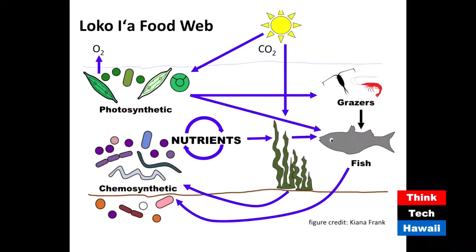So what exactly do you do? You brought along some other slides which will show. We've talked in general about a fish pond. Sure, and why it's important. Can we just go into a little bit of the science? And here we're looking at a food web. Yes, so loko'ia is the Hawaiian word for fish pond, and so we're looking at the way that it works.